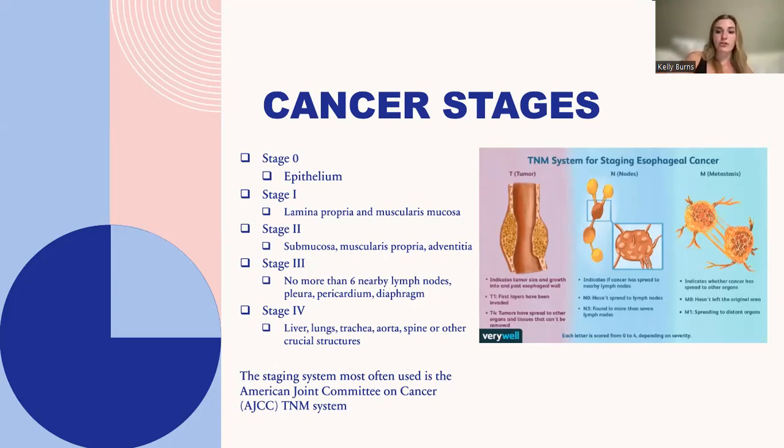And the stages go through 0 to 4, and they change based on where it's spreading to and what the cells look like, which is called the grade.